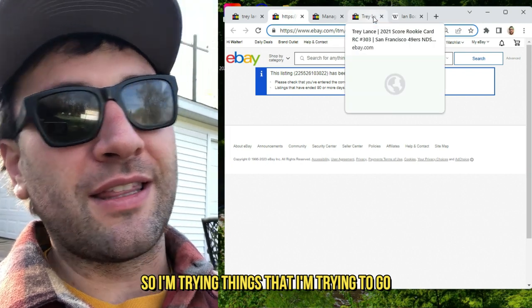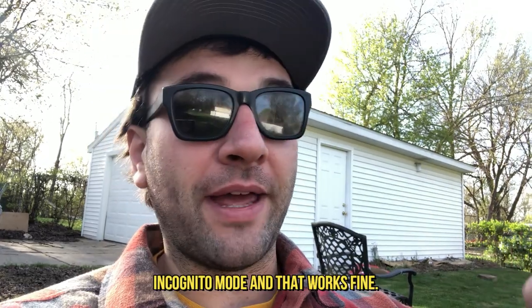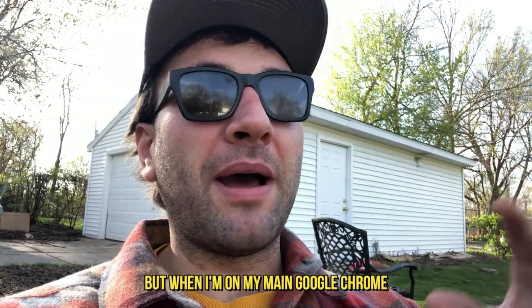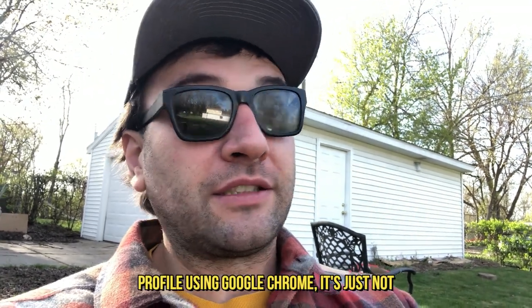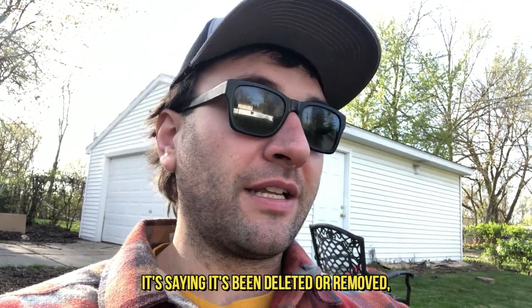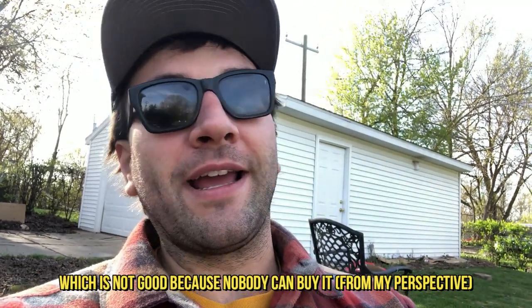So I'm trying things out. I'm trying to go through Google to find it. I'm trying to use incognito mode, and that works fine. But when I'm on my main Google Chrome profile using Google Chrome, it's just not showing up. It's saying it's been deleted or removed, which is not good because nobody can buy it.